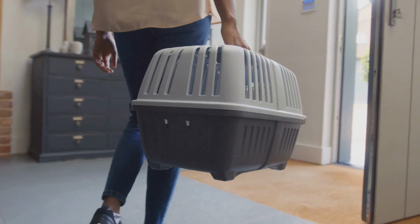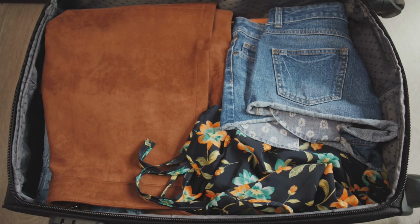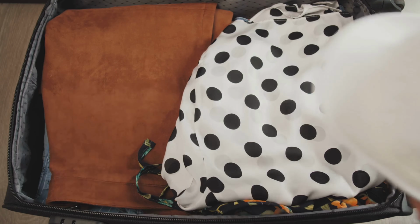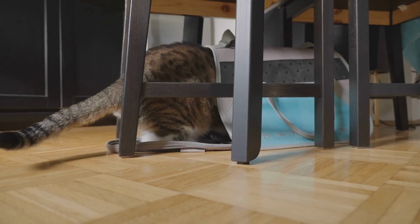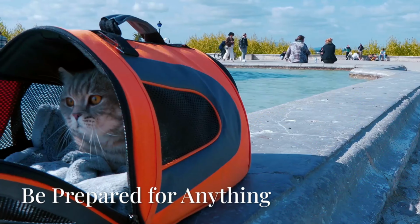Line the carrier with absorbent pads or pee pads, just in case. Pack a small bag with cleaning supplies, paper towels, pet-safe wipes, and an enzymatic cleaner. Take your cat for a walk in their carrier around the house a few times before the trip. This will give them a chance to do their business in a familiar environment.